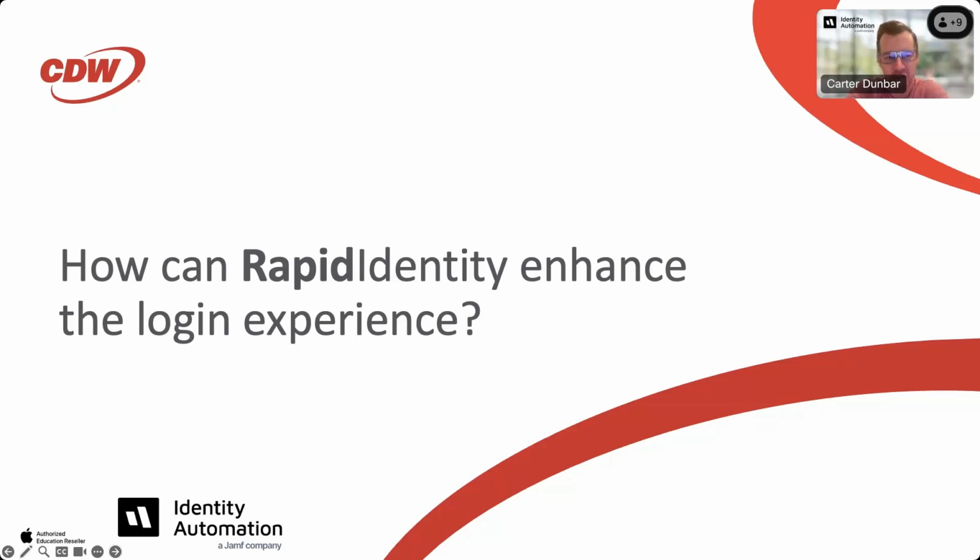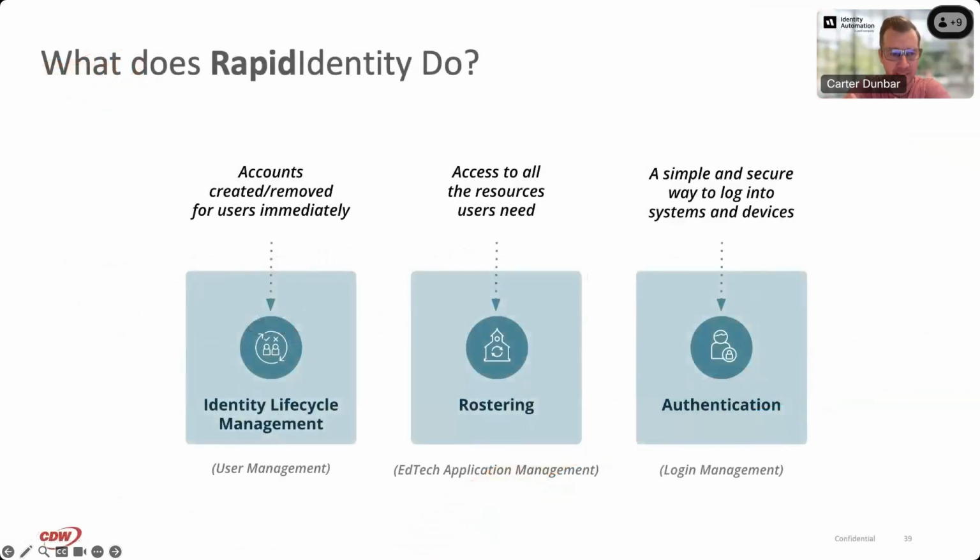But we've really been down this journey with Jamf for the past 3 years, working together as partners, leading up to the acquisition. What I want to touch on in this conversation is where do we fit from a RapidIdentity perspective with the Jamf offerings in the K-12 space. So we've been working with Jamf, as I said, for about 3 years now. And really the problem statement came about when they said, what does a user need in a K-12 district to be able to effectively leverage technology to do their job or to move the classroom forward. And we at Identity Automation have been doing this for about 20 years in the education space, and we boil it down to three core pillars.